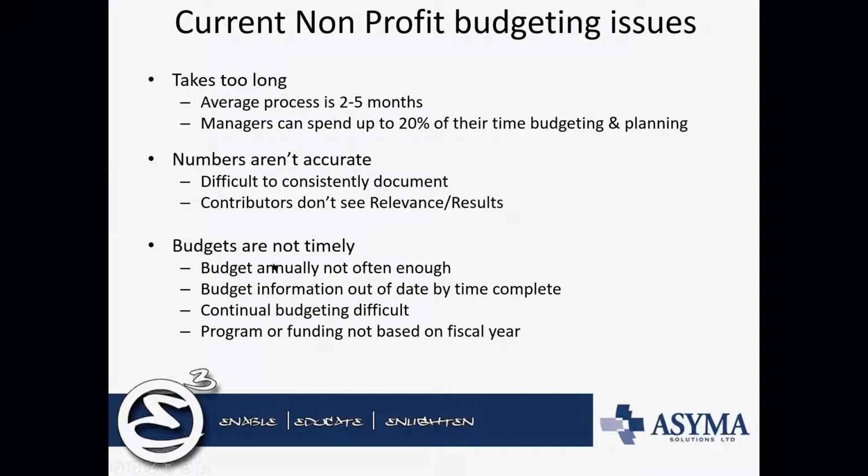And then budgets are not timely. Budgets often are only done annually, and that's because they just take too long to get done, especially in a nonprofit where there's lots of divisions. And so how do we speed that up? Because as I was saying, things are changing all the time.